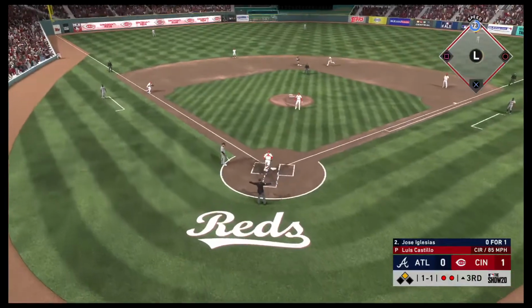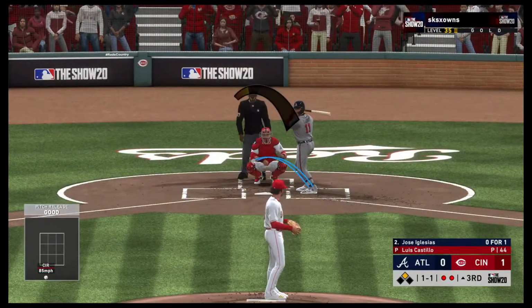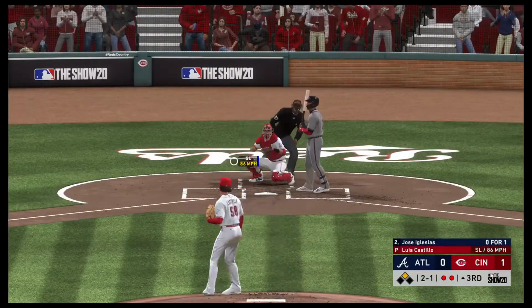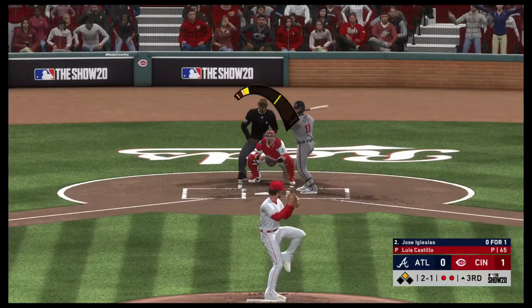And this one's in the dirt. Good job keeping it close as the count goes to 1-1. Way outside, nearly to the backstop. 2-1. Big sweeping breaking ball right there.